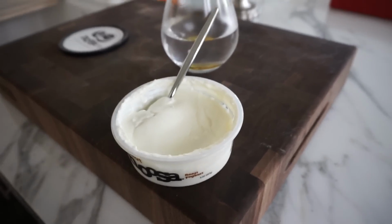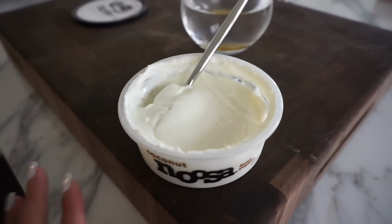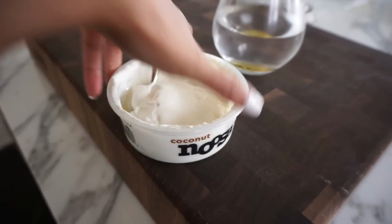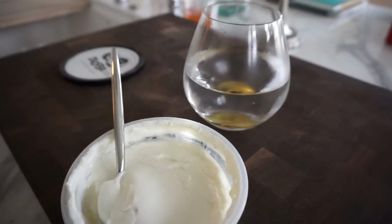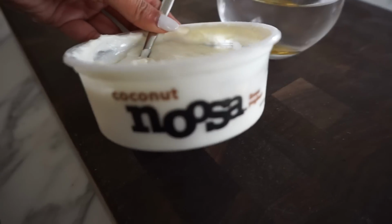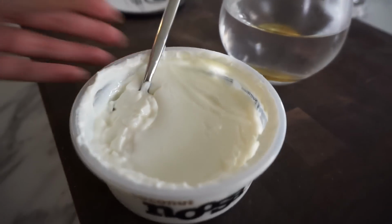So I'm going out to lunch with my husband, so I thought I'd just have a light breakfast. I'm gonna eat about half of this. I mean, if I'm still hungry, I'll probably finish the whole thing, and then I'm just having some water. And this is my favorite brand of yogurt ever, you guys.